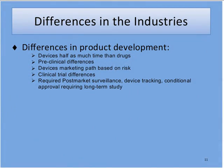Okay. Other differences in the product development: devices usually have half as much time to develop the products than drugs do, and we'll show that in a timeline here in a few seconds. But as I said, that was not always the case back in the early 90s.